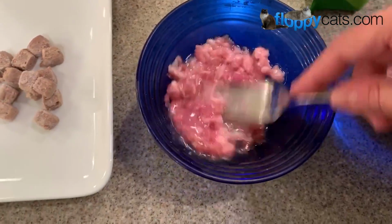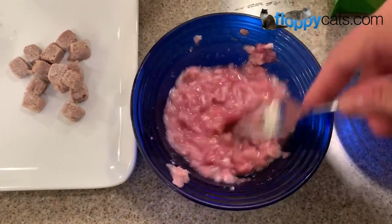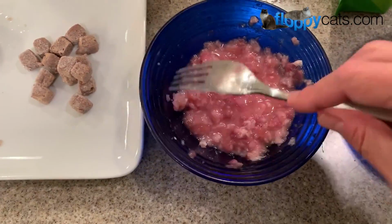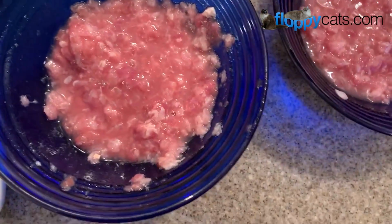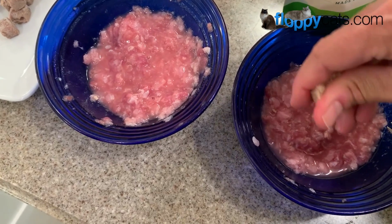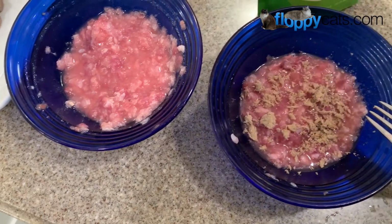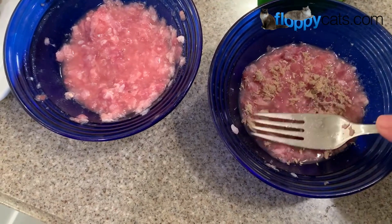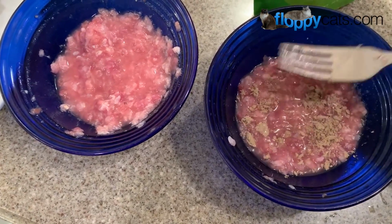So I mix the 2 proteins. You can do 1 protein, but I want them having lots of different proteins, actually. Every meal, they pretty much have 2 different proteins. Once that is mixed, then I add our Primal nugget toppers, which is Charlie's absolute favorite. Like, he can't say no to it. Then I smash it down a little bit with the fork, so it's still kind of dry.